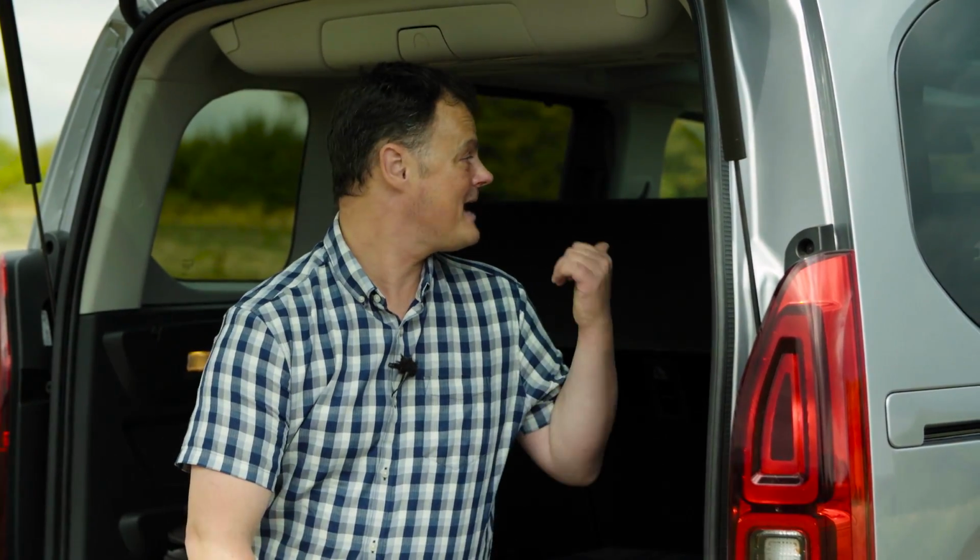When they're telling us about this boot, they're very keen to point out you really can fold flat the second row of seats, and we'll show you that in just a little bit. And you can fold the passenger seat flat too, and that means you can fit over 3 meters of load space into here, and that's huge because if you need to transport a friend's surfboard, you can put it in the back of the car.